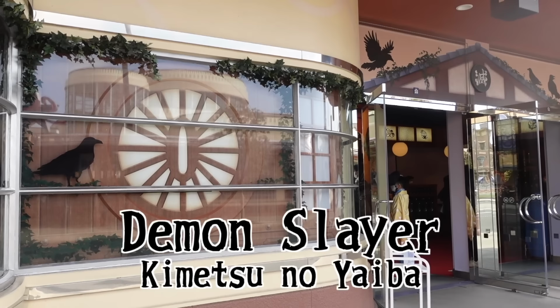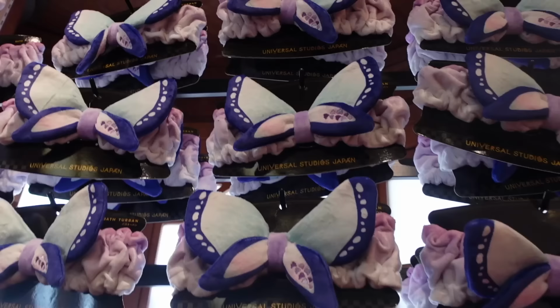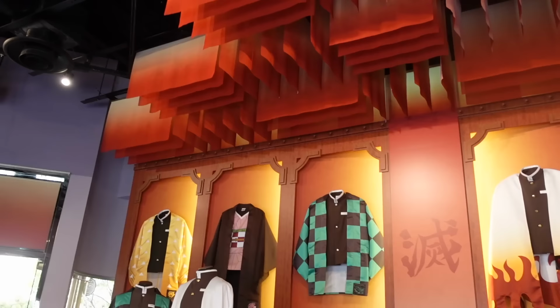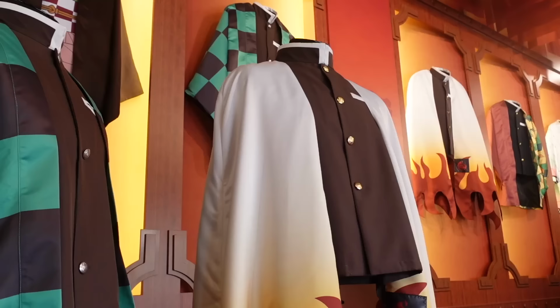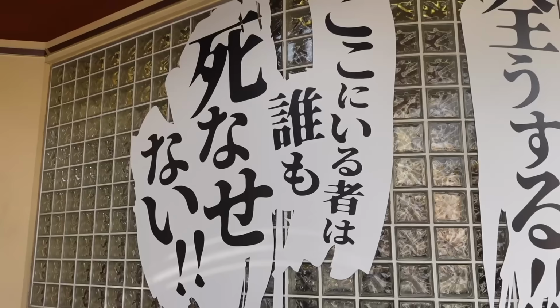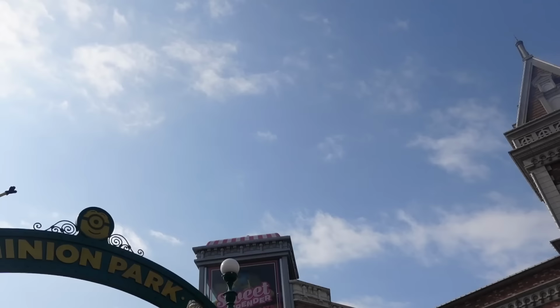It's the Kimetsu no Yaiba section. It's my first time coming here. This is so cool. So impressive. This is so cute. Shinobu's hairband. And there's all these costumes. It feels like I'm at a museum. I am just loving this place. This is amazing. It's such a nice day today. It's a perfect day.